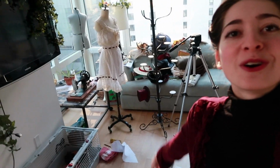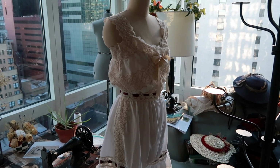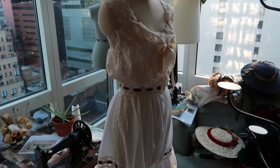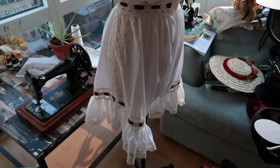Oh, and I've also finished the combinations. Look at them, they're over here. Let's move closer. I've shoved everything into this corner of the room just so that I have some floor space, but look at her, she's done. She fits nicely and she looks just wonderful. I'm very, very excited to have her. Now I just want like 4 more pairs, which is not conducive because she took literally over a month to complete.